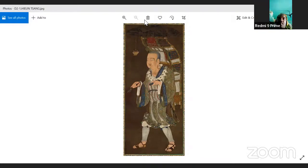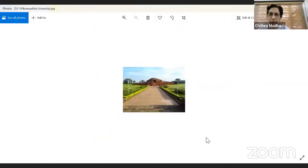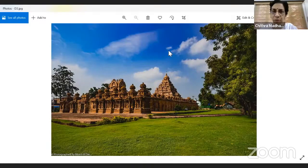Huen Tsang came all the way from China to study in this university. He collected a whole lot of manuscripts to enhance his learning and to take back to China. But not many people will tell you that this Huen Tsang, who is a very famous, great scholar, did a lot for Buddhist learning.